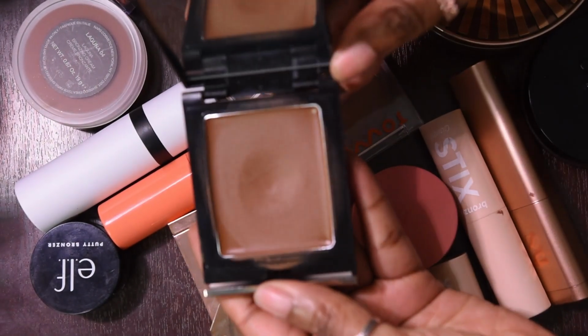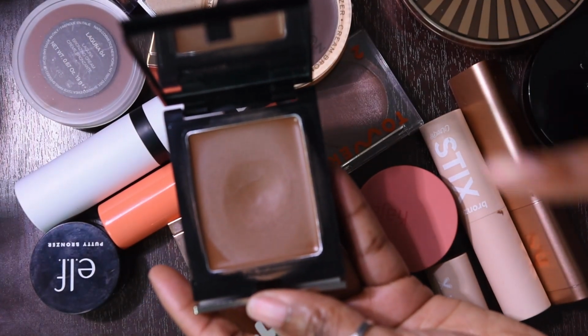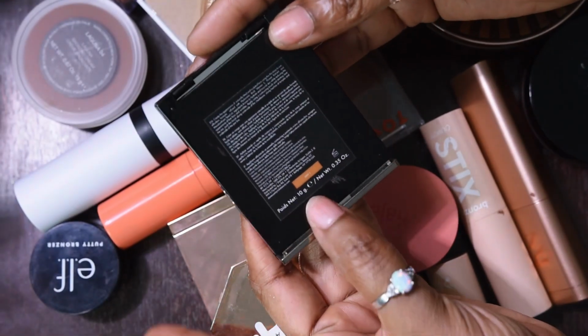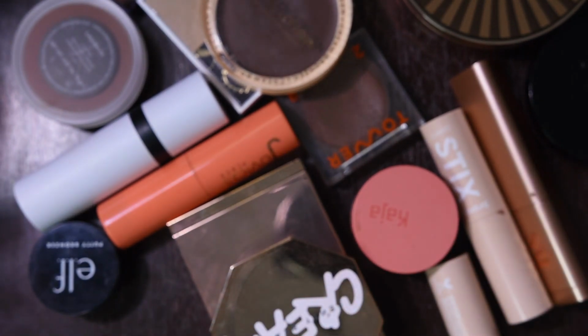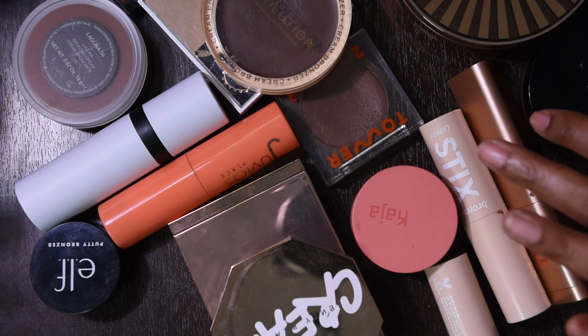And I also have this baby, which is similar to the Merit, and I do prefer this formula. We'll keep this for now as well. And this is the Danessa Myricks in the shade Deep 1. I do actually prefer this one over the Merit formulation, but I'll keep them both for at least currently in this time period as of right now.